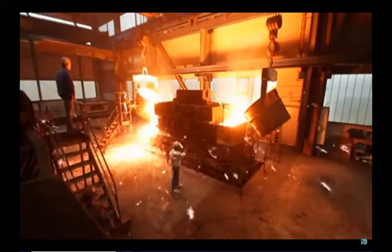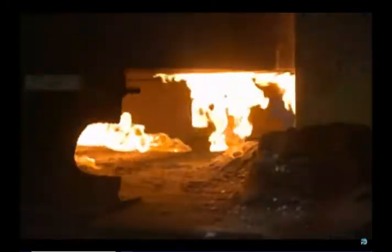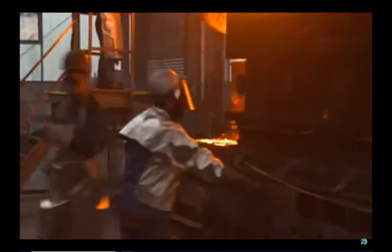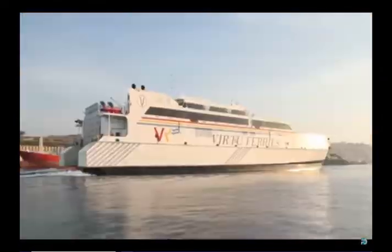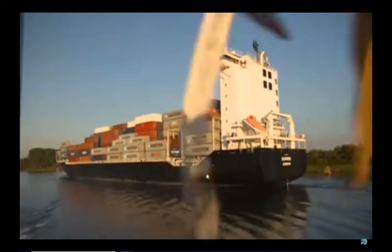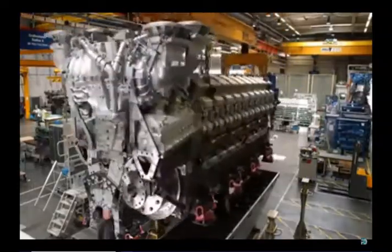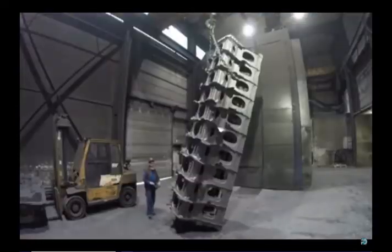A steel bath with a temperature of 1500 degrees. Sparks fly as a diesel engine is about to be born. A veritable colossus. The huge engine will soon power a modern ship. It will have to withstand enormous pressure and extremely high temperatures for many years. Manufacturing such a giant calls for high-tech and precision.